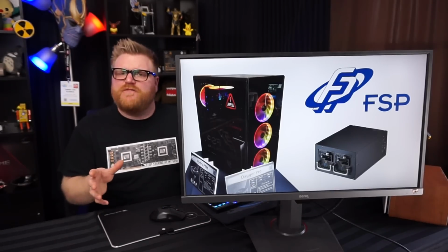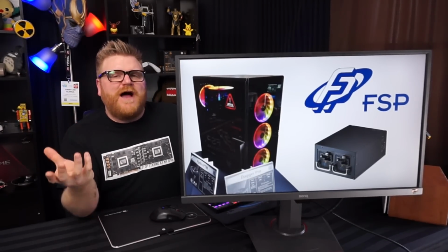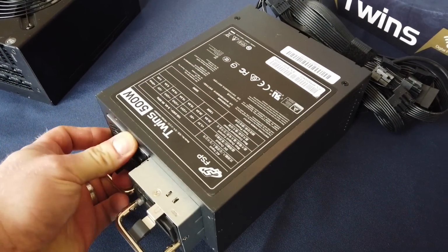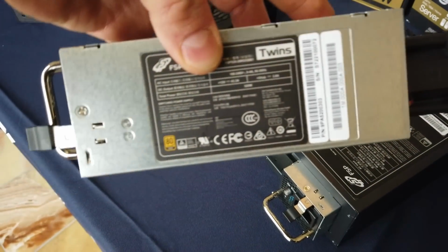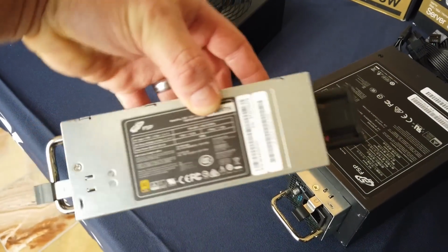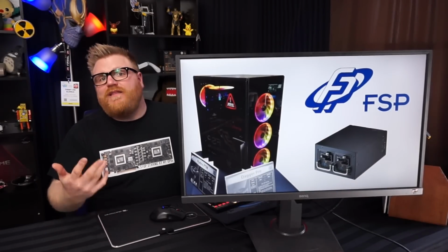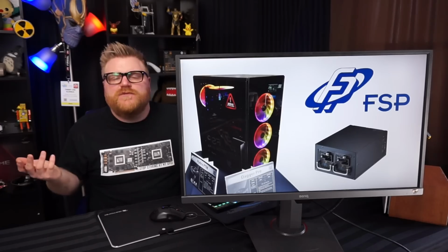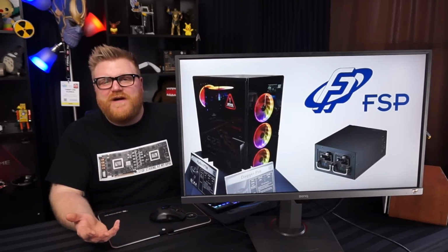I've never seen this before in person, but I've seen it on their website. They have a dual 500 watt, I think up to 700 watt, they call it their twin series power supply, where in an ATX form factor, there's two power supplies. So if one dies, which is unlikely with FSP's power supplies anyways, then you're covered because the other one will just kick in. And it will make the life cycle on that power supply much longer because it alternates between using each of them. It's pretty cool. Having two power supplies in the same form factor, very nice.